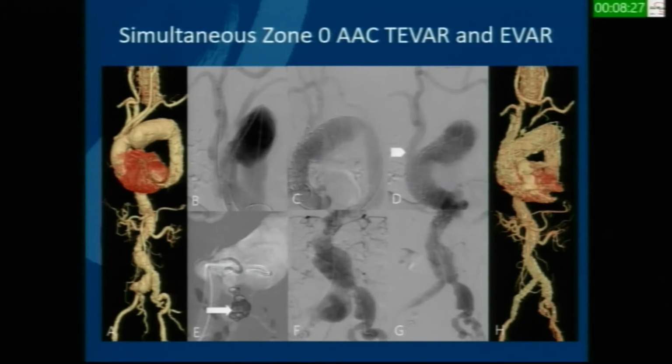In this case, we have two pathologies: thoracic aortic pathology, an aortic arch aneurysm, and infrarenal aortic aneurysm, and also common iliac aneurysm and internal iliac aneurysm. We opened the brachiocephalic through chimney, and opened left common carotid and left subclavian through hybrid bypass from right common carotid, and embolized the internal iliac, and then opened the infrarenal abdominal endograft. And this is the 3D reconstruction follow-up after 1 month.